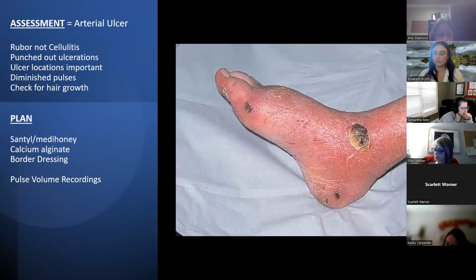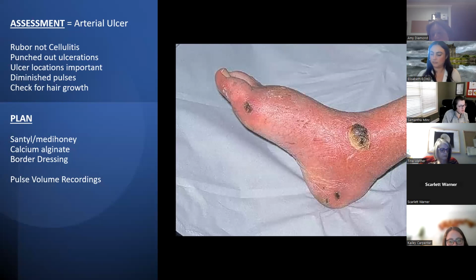Next slide. I just threw a couple of slides in here where I put what assessment things I'm looking at and what I would do as a plan, if this is at all helpful. This is assessment. This is a picture of an arterial ulcer.